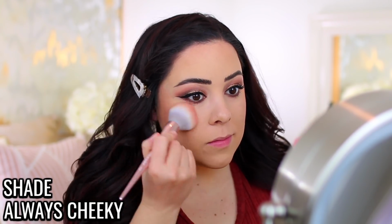Maybe not this one because it is on the lighter side, but there are deeper shades, brighter shades. Again, these just blend out so well on the skin, and I'm not typically a fan of matte blushes. I do like a good glowy blush or even a shimmery blush, but because these are so blendable and smooth, they look pretty healthy on the cheeks without looking super flat or super matte like some other formulas can.